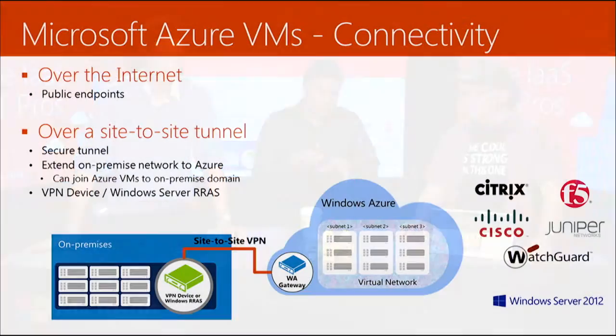So essentially, once you provision this within minutes from the gallery, all you're getting is a public endpoint. You can have the public endpoint over the internet, and you can connect to your VM. You can also create a VNet or a VPN tunnel from your on-premises environment to your cloud VM so that you can have more secure connections. You can use your VPN device, or you can use Windows RAS to create the VPN tunnel.